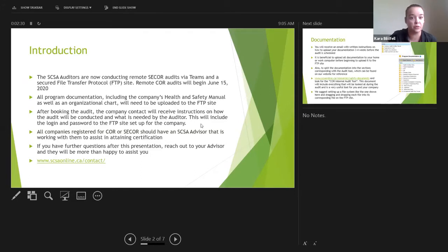Now, I'm going to use the word FTP a lot today. Basically, what that means is File Transfer Protocol site. It's a secure site where your documentation will be uploaded. Only you and the auditor in charge of the audit are going to be able to see that paperwork. Once you upload it, the auditor will be able to go in. Nobody else will be granted access to that.